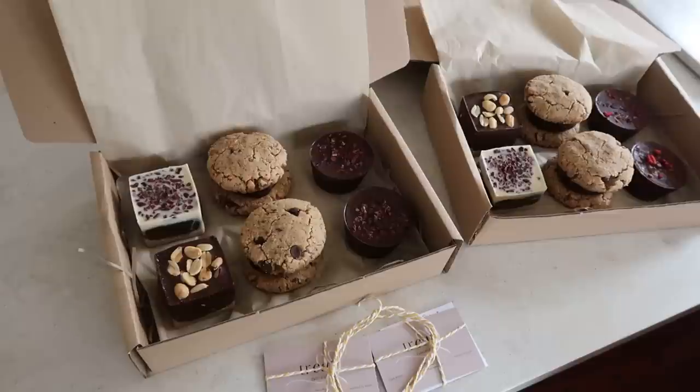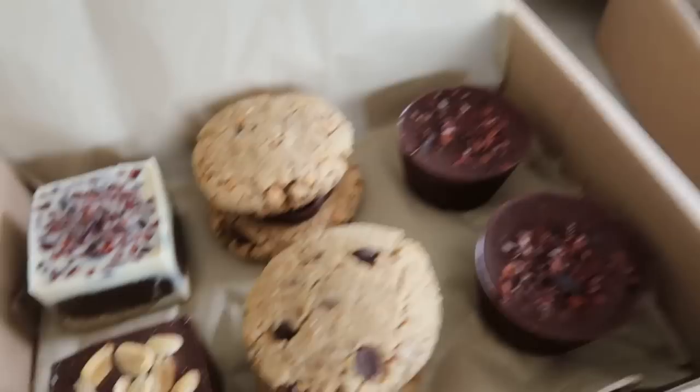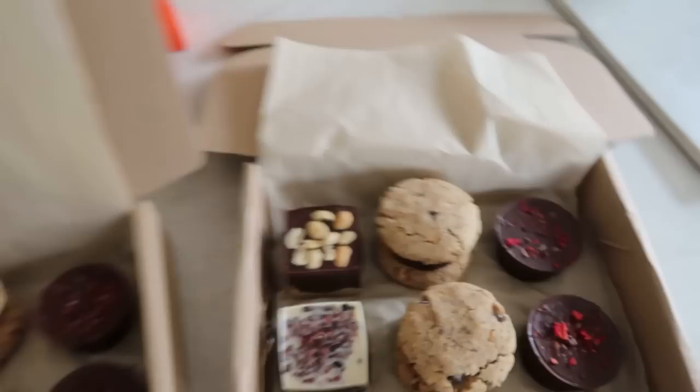Okay, just boxing up the Etsy orders. This is two of the ultimate vegan dessert boxes. White chalky slice, Snickers slice, two caramel sandwich cookies, and two peanut butter jam chocolate cups. Yum.